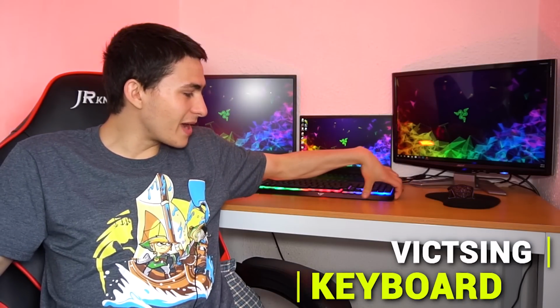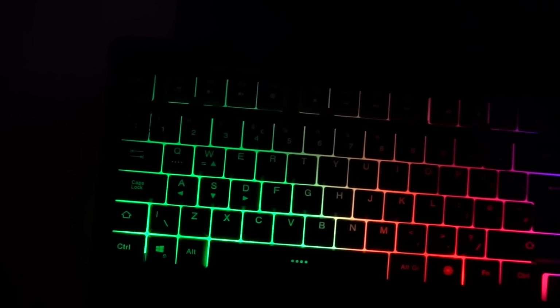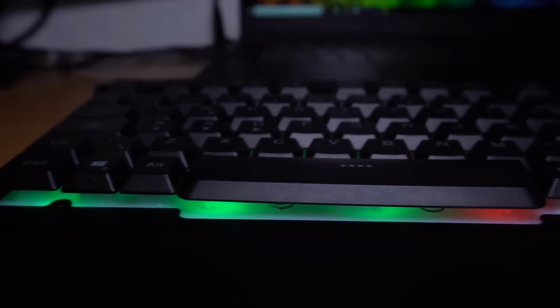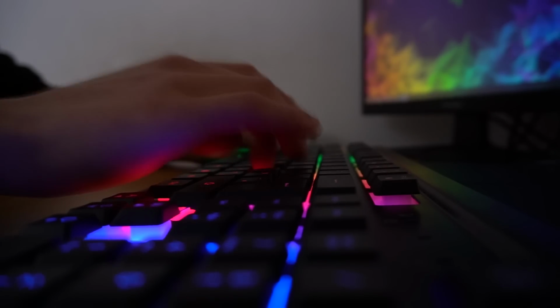Next up on the list, I have the VicTsing metal gaming keyboard, or metal rainbow keyboard. It's not specifically a gaming keyboard, but it is a totally metal build. The entire thing is fully metal, and it feels awesome. It's also got a little palm rest, where instead of just going straight down to the table, there's a palm rest on there. I believe that one is about 20 pounds, $19, something like that. $19.99, and it's worth it, 100%.